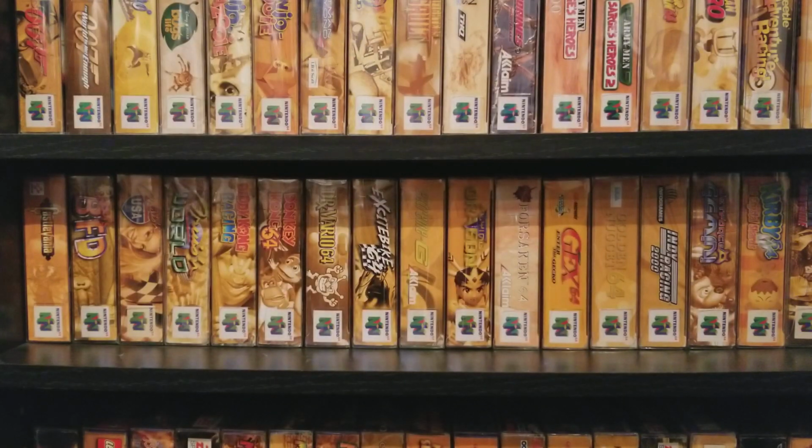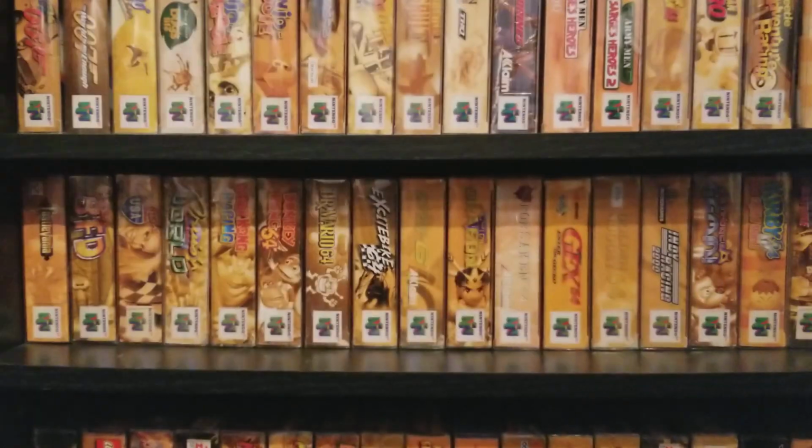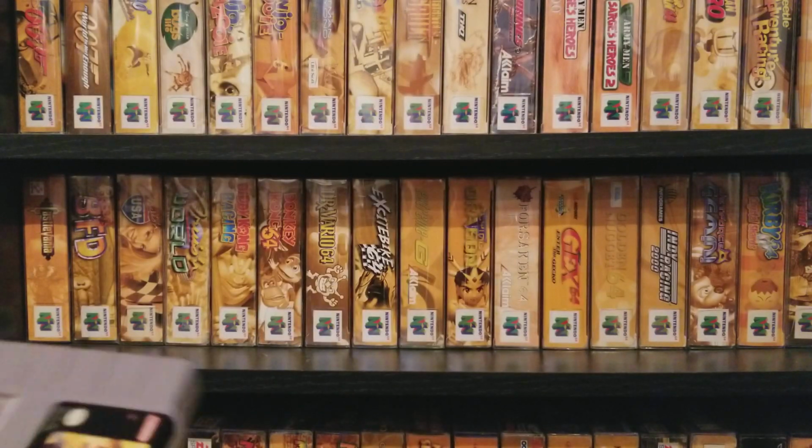I got this in a real nice lot that was $50, and it had a bunch of really good NES and Super Nintendo games, and probably one of the best card-only games I have in my whole collection was from that lot. So when I get to that, I will point that out. But yeah, Spider-Man and X-Men Arcade's Revenge. LJN. So I don't know. Yeah, this was in that lot too with Maximum Carnage.